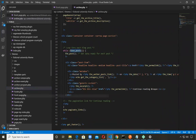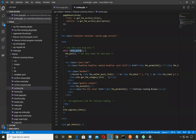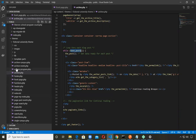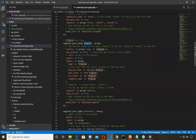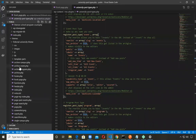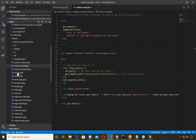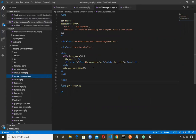So if we wanted to do something custom for each of our special post types inside of their archive, by convention, since PHP has that naming convention, you would just create a file that says archive dash and then the type of your post. If you take a look inside of where we register our different post types, we've got this program, which has an archive, and then we've got this event, which has an archive because we specified true. If you want to specialize and make it different from the regular default, you can create your own right up here. As you can see, we're doing things slightly different with an event as we iterate through all of the events, and then with programs, we're doing things slightly different with programs.